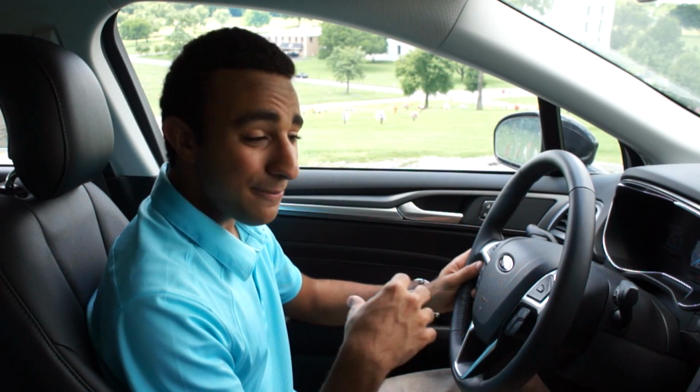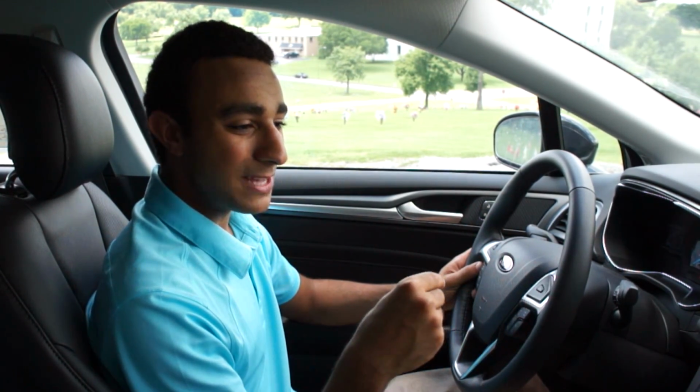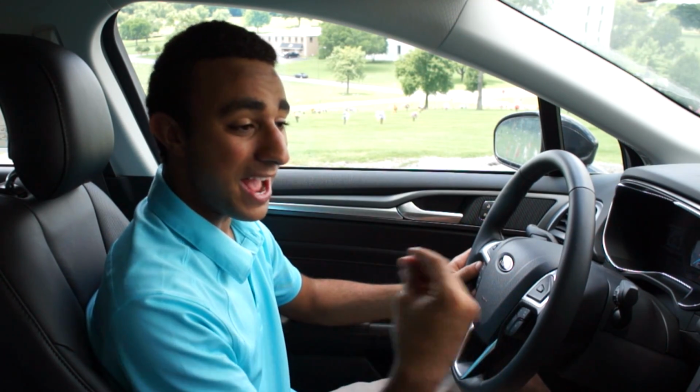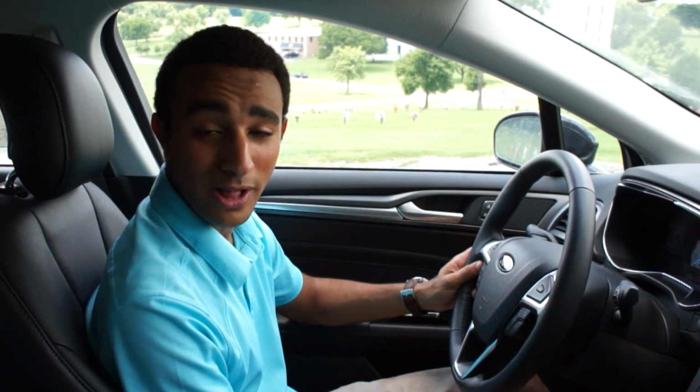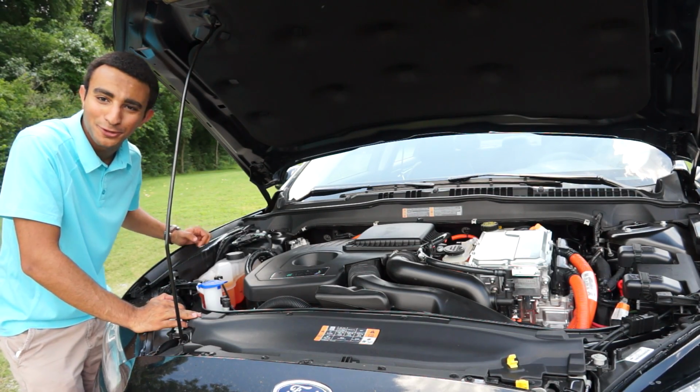So you can see it's a very responsive system. It's not the quickest system, and you still have to give a little bit more information here and there. It's not exactly the same as an Audi system where you can just blurt out what your whole address is. Now under the hood is where things get really interesting on the new Ford Fusion Energi.